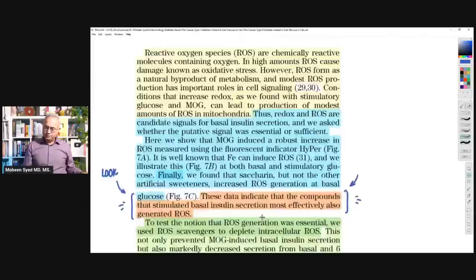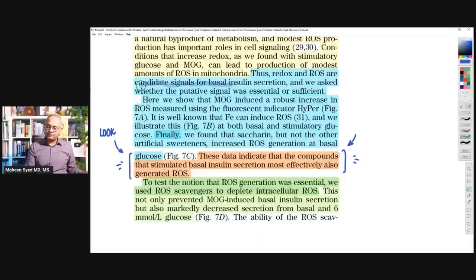So she says, redox and ROS are candidate signals for basal insulin secretion, and we asked whether the putative signal was essential or sufficient. We found out that redox operations were the underlying phenomena. Of course, redox are associated with reactive oxygen species. So she said, then we wanted to understand whether the production of reactive oxygen species is a necessity to produce insulin, and whether it is sufficient to produce hyperinsulinemia, or do we still need glucose with that?